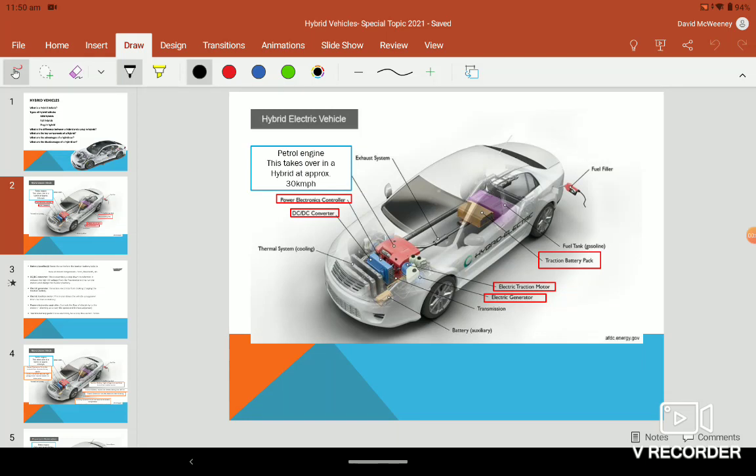Okay, guys, so I'm just going to go through this. Our special topic for 2021 is hybrid vehicles. What I'm going to go through in this video is what a hybrid vehicle is.